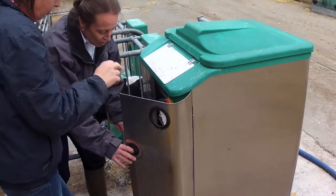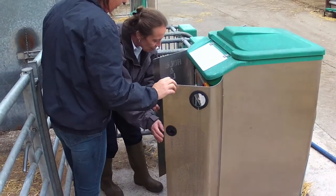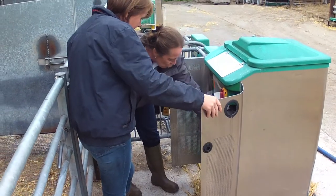And after that, you should be expecting about 3 kilos of cake intake and about 1 kilo of live weight gain all the way through to 12 weeks old. So I'd expect my calf to get to 120 kilos by the time it's 12 weeks old.